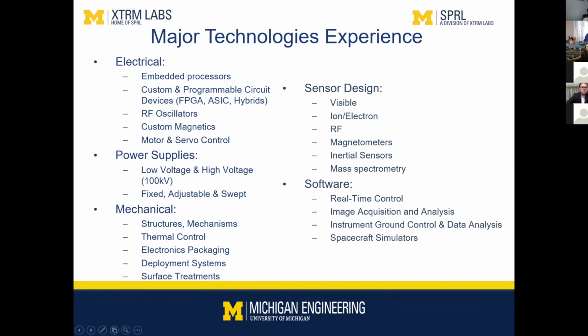The major technology experience we have at SPRL, we're really electrical heavy. So we do a lot of embedded processors, programmable circuits, ASICs, custom magnetics, power supplies. As I mentioned, we do up to 100 kilovolt supplies. What we're working on right now are low current, high voltage, so electrostatic supplies typically. Myself, we've got a couple mechanical engineers, so we do a number of the typical mechanical type stuff in support of projects. We deal with these kinds of sensors: visible, ion electric, RF, magnetometers, inertial sensors, mass spectrometers are the typical sensor design that we work with. And we have some software people too, supporting the mission, ground and data analysis and image acquisition type things.